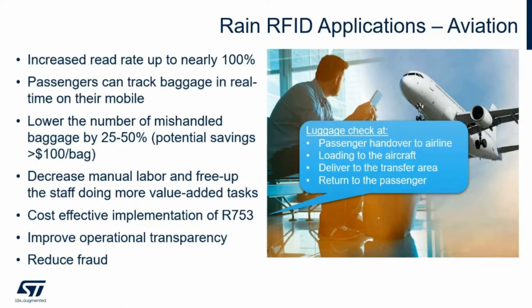Another industry that's seen deployment of RAIN RFID is the airlines. For years, the airlines have been looking for ways to reduce cost that's incurred due to lost baggage. And then the IATA, the International Air Transportation Association, came up with Resolution 753, which helped force that along.